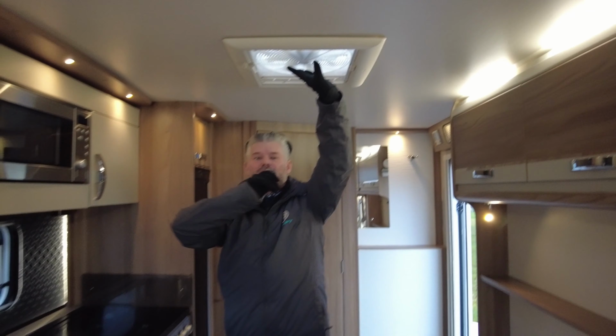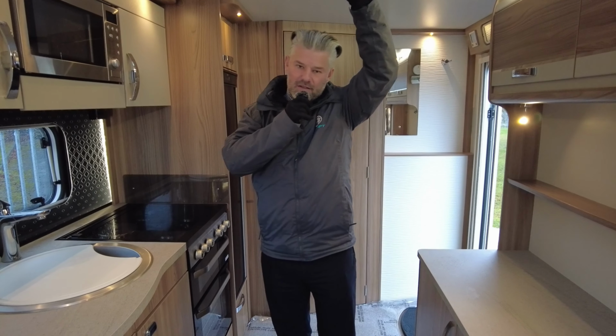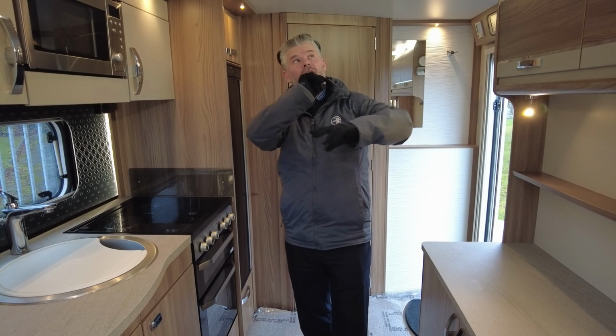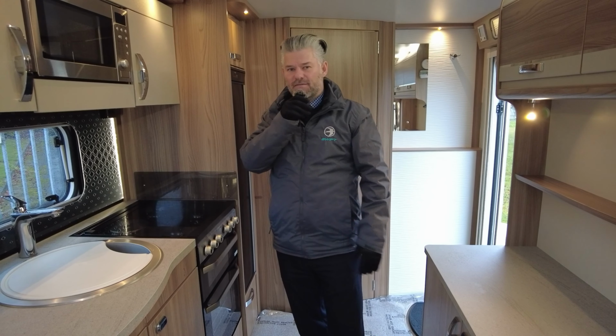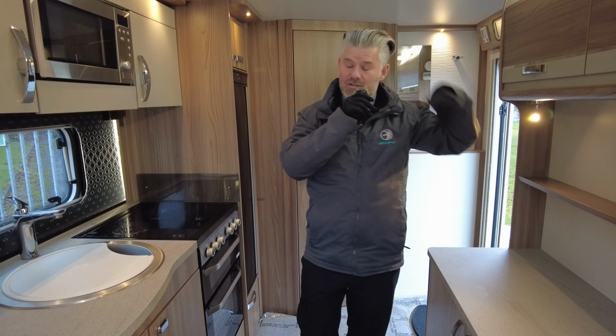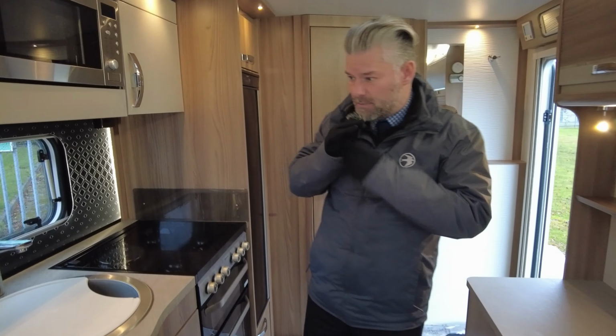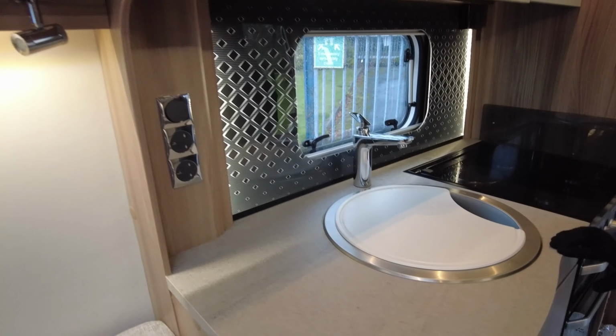Omni vents, for those that don't know, is a powered vent that will either suck the air in or blow the air out, or whichever way around you want to say it. So it can kind of be an air conditioning unit of sorts, but it isn't going to cool anything down. It's just going to take the air from the outside, or an extract fan for if you're doing your cooking or it's a bit too hot. Decent amount of sockets all up here as well.